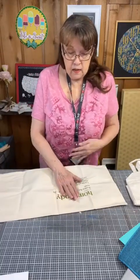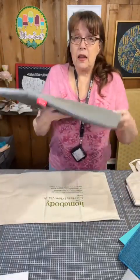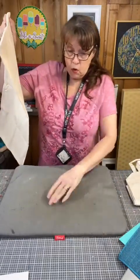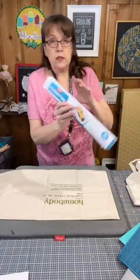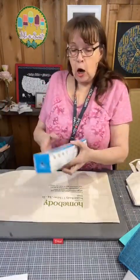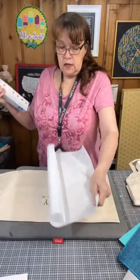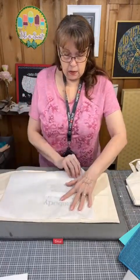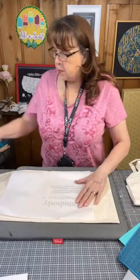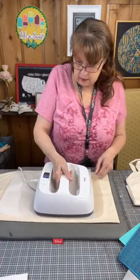Okay, so this is pretty much dry to the touch. So I'm going to show you how to heat set it. Now I'm going to get my heat mat because I don't want to warp my plastic surface down there. So I'm going to lay this down, and then the all-important parchment paper, not wax paper, that will make a mess. And you just need enough to cover your design, or somewhat close to that. Okay, so like I said, I'm going to use my Cricut Easy Press, and I have this set at 350 degrees for 30 seconds. And I am just going to, I don't have to push it down, I just lay it on there.